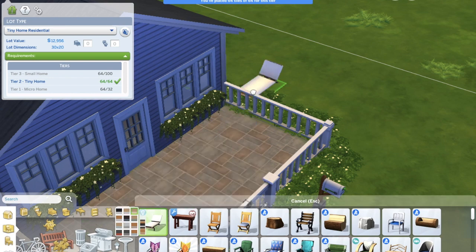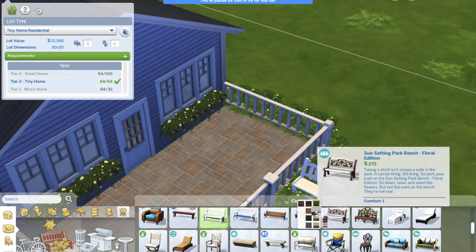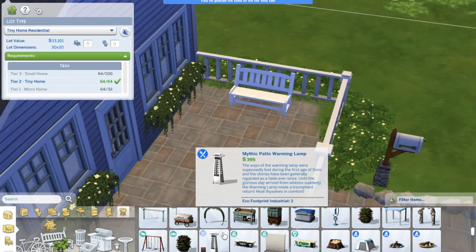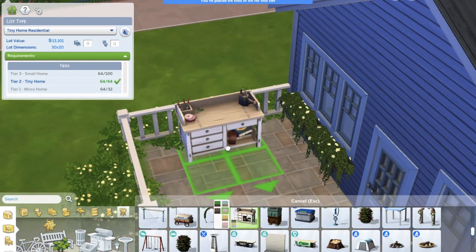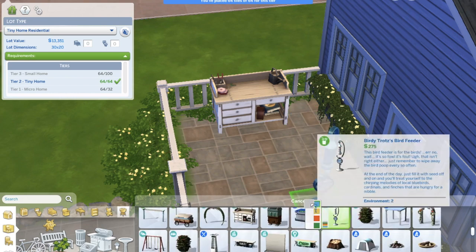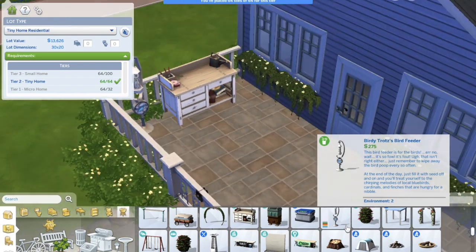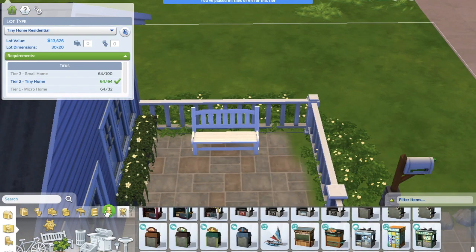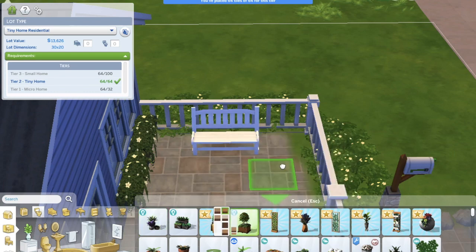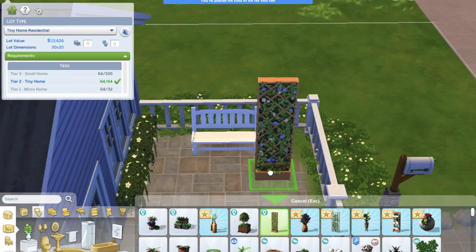But anyway, next to those, I put the little walls of flowers that I believe came with Eco Lifestyle. They're just really pretty. And then this person has a windmill in their backyard. I know, crazy. But they're all about that eco life, so yeah. And then I put a tree in that backyard. I was originally going to have it be an apple tree and put some apples up there, but that didn't work out, so there's just a tree.